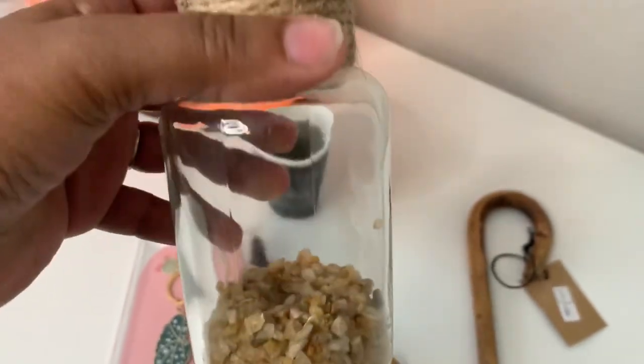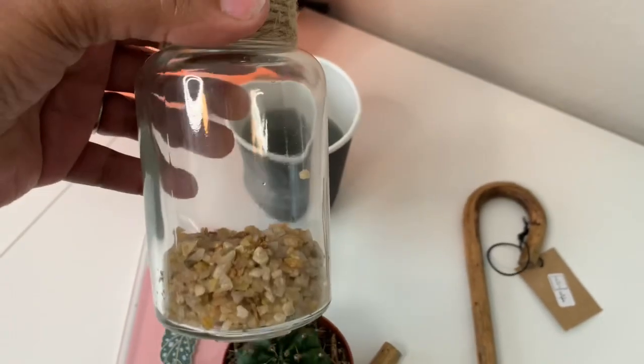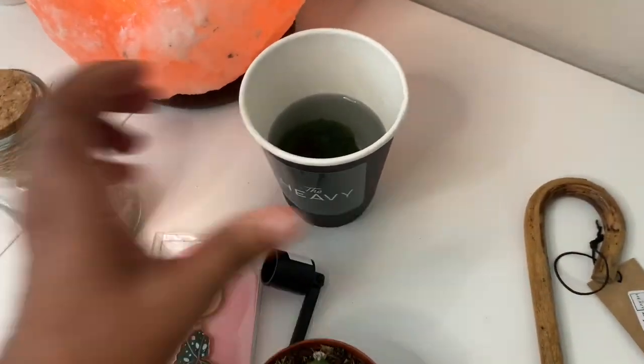And this is a little glass jar that I purchased from Michael's that I ended up filling up with water and placing the moss ball inside of.